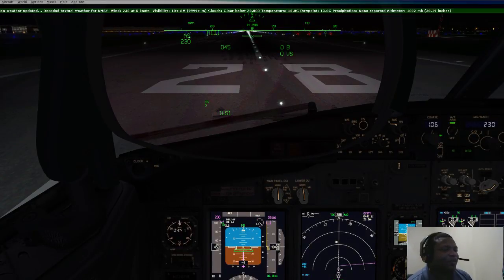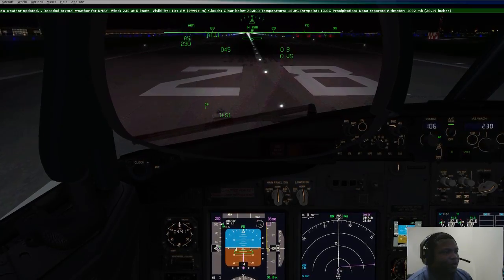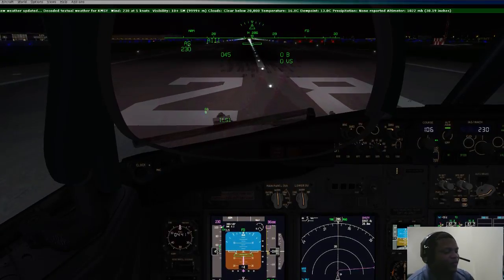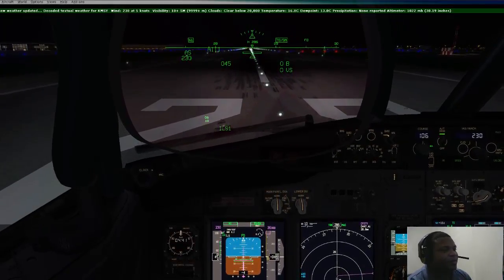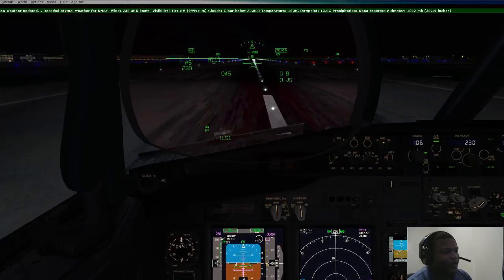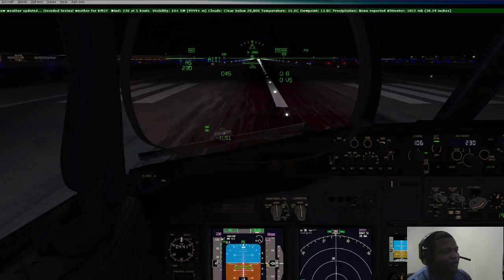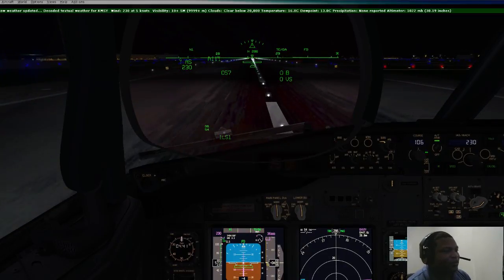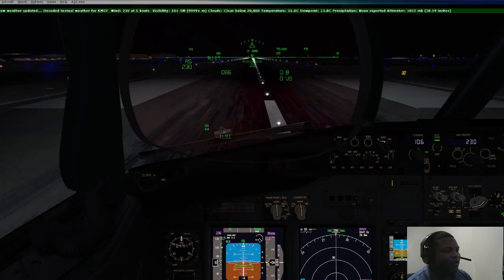So, alright, now here we go. Alright, so 60%. Wait for the engines to stabilize. We're at 60%. Alright, got takeoff power set. Alright, engine instruments are still within limits and the airspeed's alive, meaning that their airspeed gauge is moving.